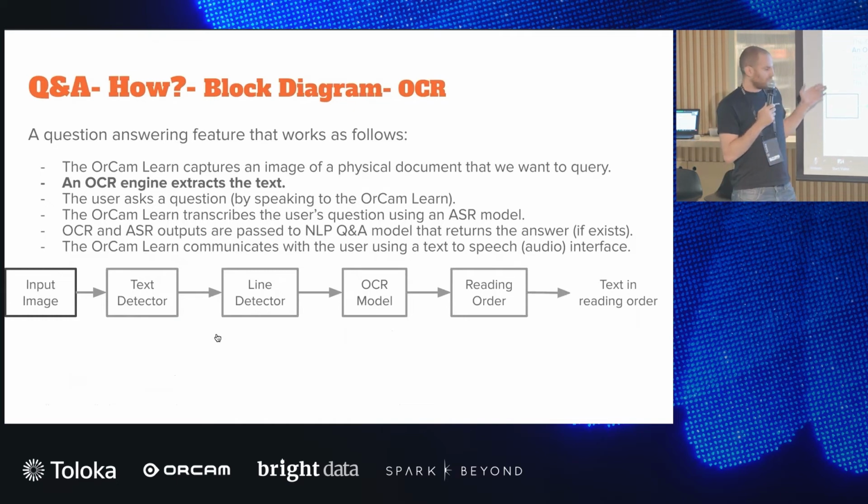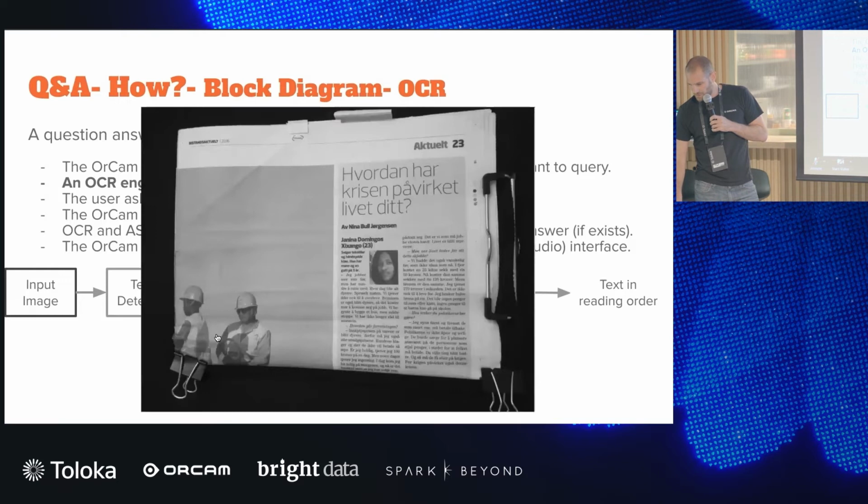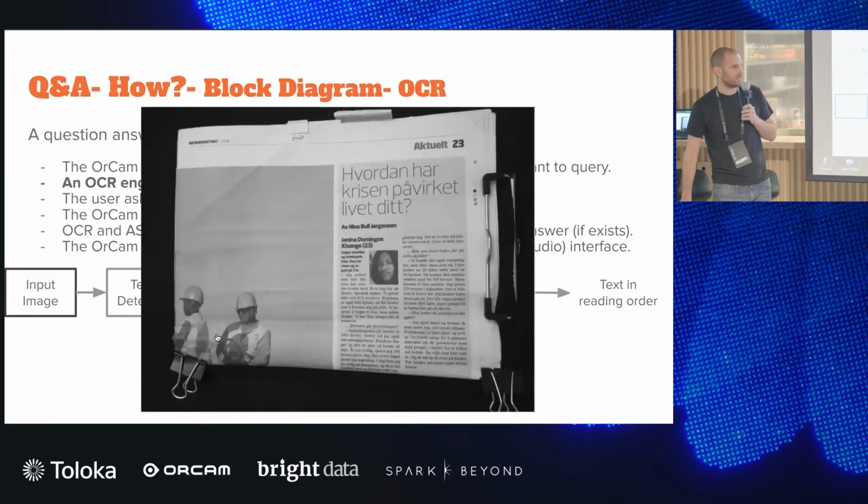Okay, so the goal of the OCR module is to extract the text given the input image. Here's the simplified version of the block diagram. Given the input image, as you can see here, it's a newspaper in one of the Cyrillic languages.